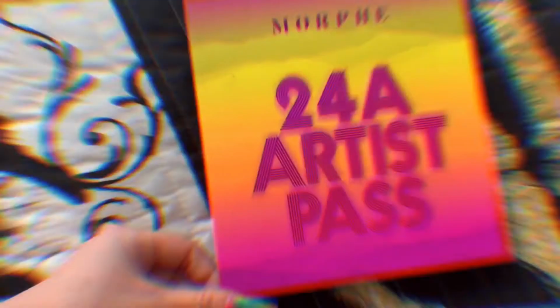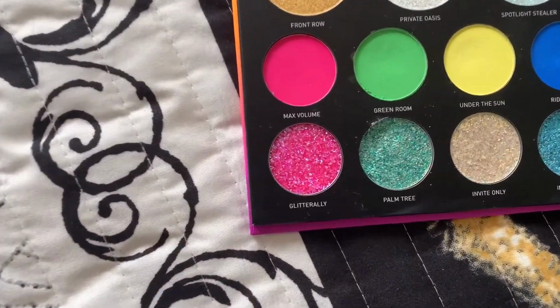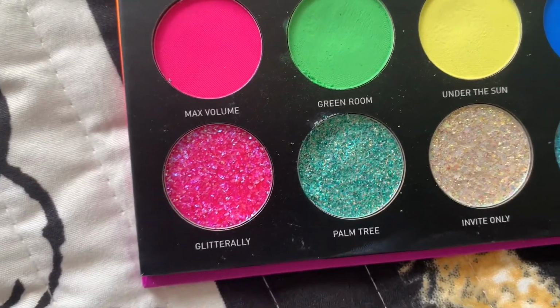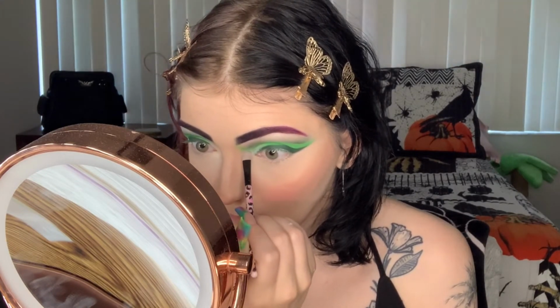Taking our flat packing brush one more time and some setting spray, and we're going into our 24A Artist palette into this shimmery green/blue sparkly eyeshadow called Palm Tree, and putting that all up in our inner corner, making it extra sparkly. There's no rules when it comes to glitter. Glitter goes anywhere, but I'm putting it mainly in my inner corner, really making it pop.